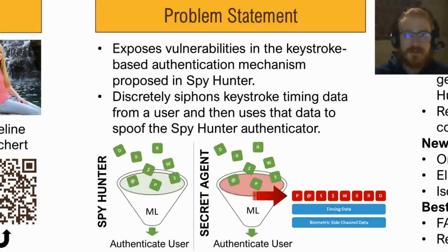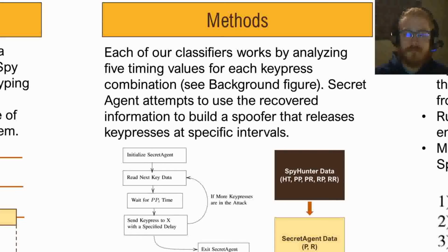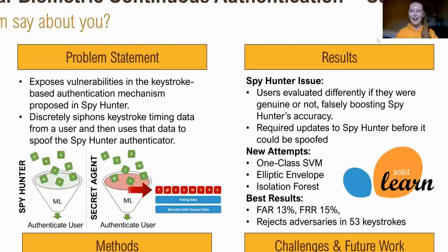The goal of Secret Agent is to find vulnerabilities within the Spy Hunter system. We would obtain keystroke timing data from a user, which would then be used to spoof the Spy Hunter authenticator. Secret Agent uses classifiers to analyze the 5 timing values for each key press combination. It then uses that information to spoof Spy Hunter by pretending to be a user and then gaining access into a system.